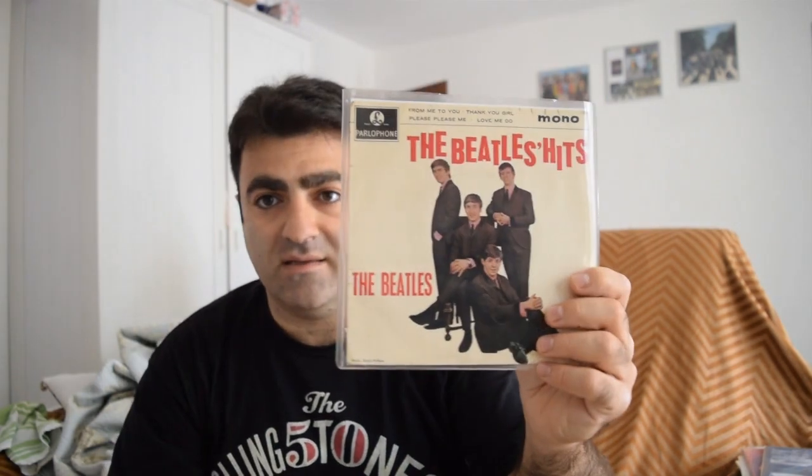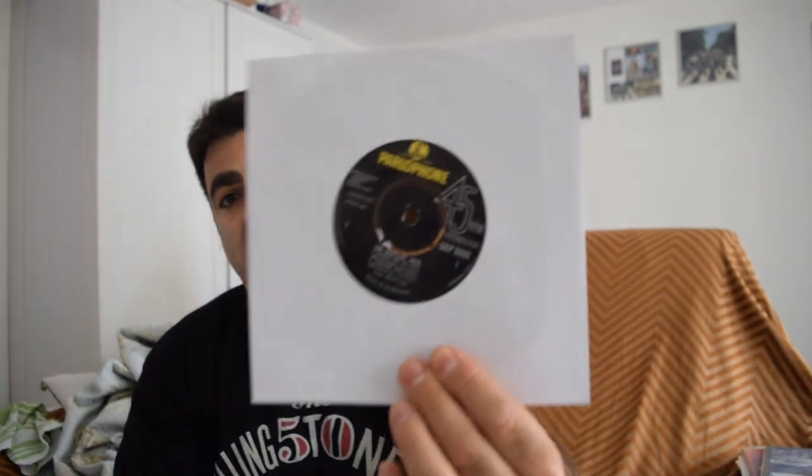Okay, so this is EP number 2, and we have EP number 3, which is The Beatles' Hits. This is the first pressing. You can know that it's a first pressing because you have BUPR here in the corner. And here we have the songs From Me to You, Thank You Girl, Please Please Me, and Love Me Do. It's credited to McCartney-Lennon. And this one looks exactly like the others. Okay, so these are the 3 EPs that I wanted to show.